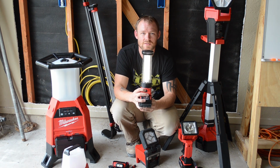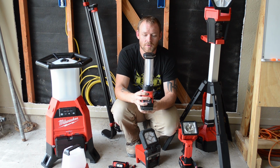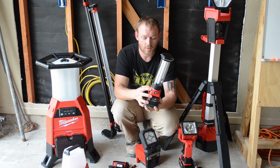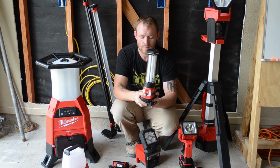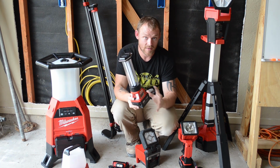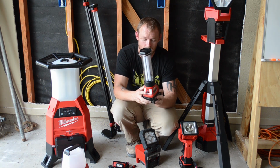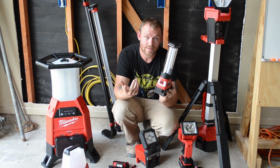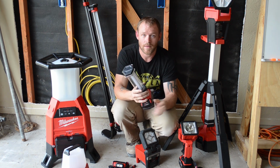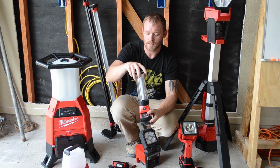This thing has dim levels too. You've got your high, medium, and your low, and then off. Another really cool thing is that it has a USB input. A lot of USB stuff is being put into a lot of technology, a lot of tools lately, but it at least gives you a battery charger so that you can charge anything that's a USB, like mini USB or iPhone or anything like that. So, neat feature.